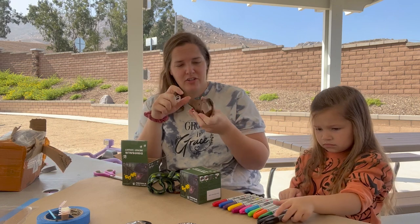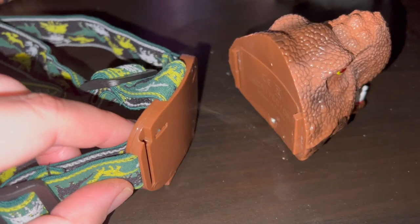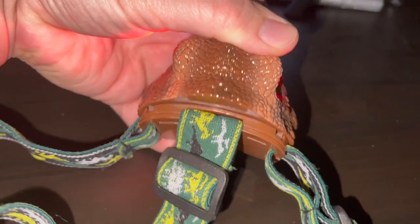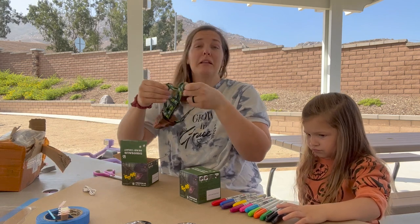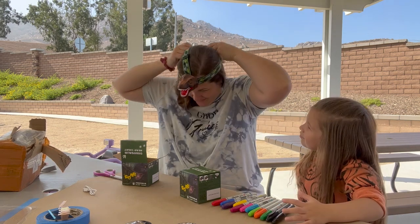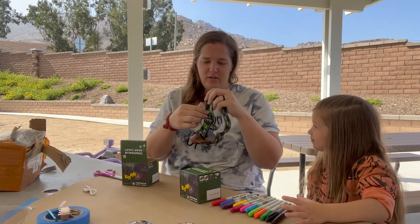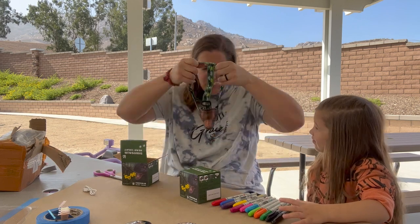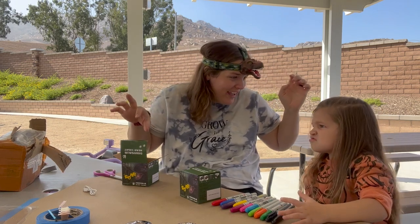So it looks like we charge this at the bottom of the dinosaur's head, and it has a little on off switch, and then we just slide this in once it's all charged to the little headlamp thing. And let me make it a little bit bigger for my big head and try this on for you guys. You know, this will be really fun to play with outside when it's dark outside. Because when we wear it like this, the light is going to shine out and we can see where we're going.